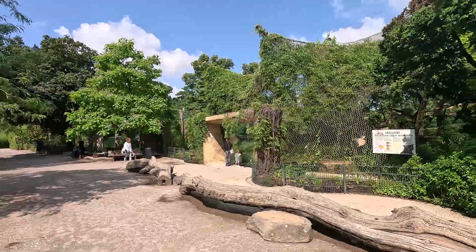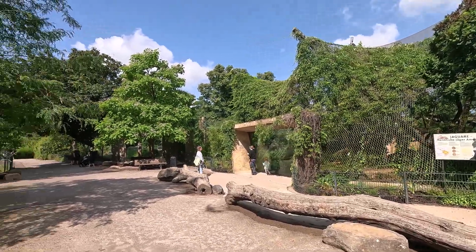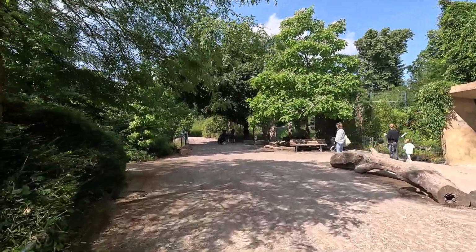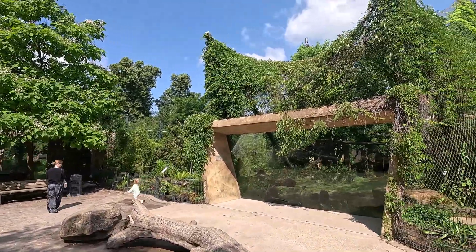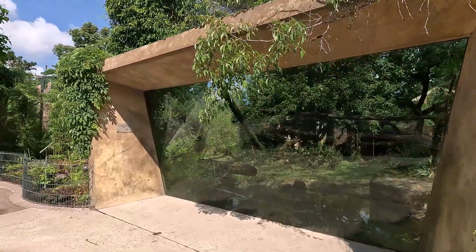Anyway, last zoo for the video is the zoo of Krefeld, and this is once again a really awesome looking enclosure with a lot of height, which I can definitely appreciate. The netting structure itself is also super interesting with these almost diagonal beams, or no, they just straight up are diagonal beams like that. That looks super cool.